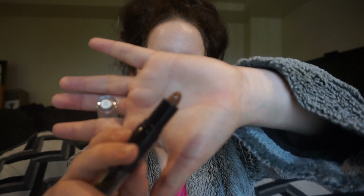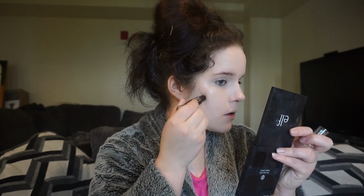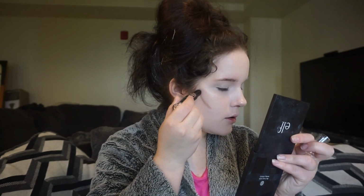Now I'm just gonna go in with the contour, and if I remember correctly, I'm pretty sure I got this in one of the lightest shades they had. The stick is pretty dark though, so we'll see. No weird smell. It just kind of smells like crayons with perfume. Ooh, it's really creamy.